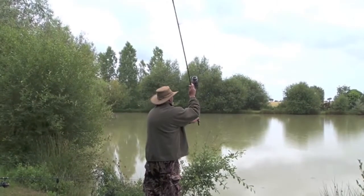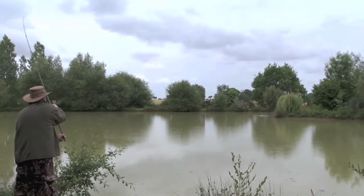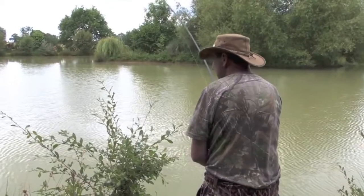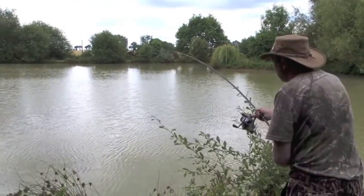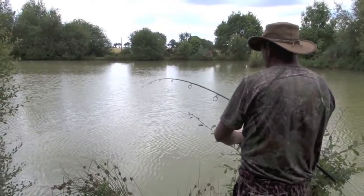The tactics we've used this time round is to fish areas from a distance, so as to cut down on the bankside disturbance, so the fish aren't as aware of you. Rather than set up in a swim and fish the swim, it's baiting a swim elsewhere and fishing it from another area of the lake. And by doing that, the catch rate's increased.